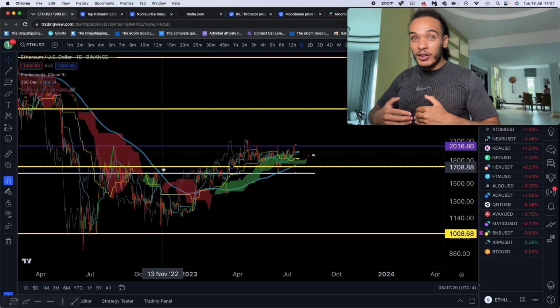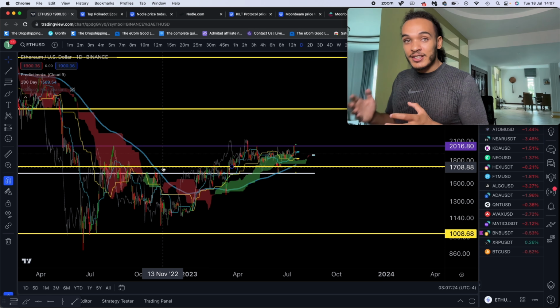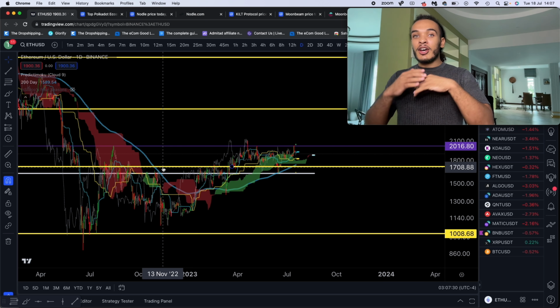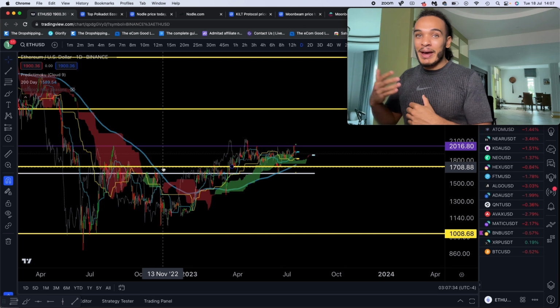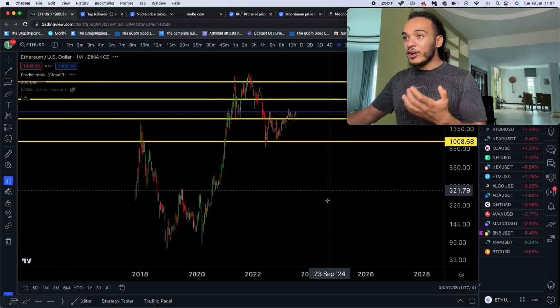So if you're getting paid 10 grand a month, 20 grand a month, you take 5, you take 10, and then you invest that into the markets. Then that way, you're not worried about checking the charts every day. You're not worried about losing a couple thousand. You can play this game endlessly. And if you can play this game endlessly, you can play the markets correctly.